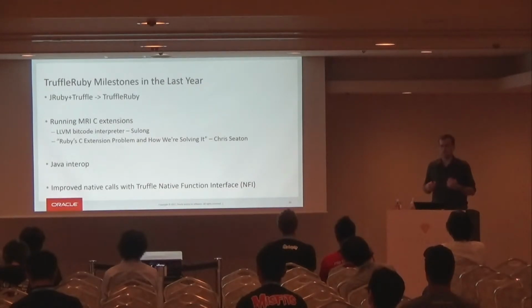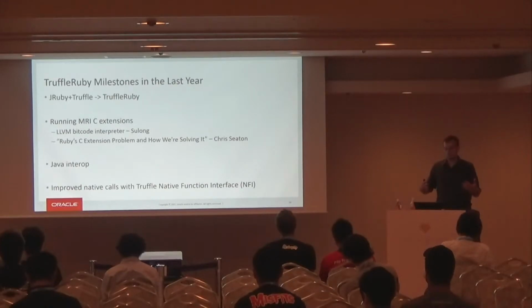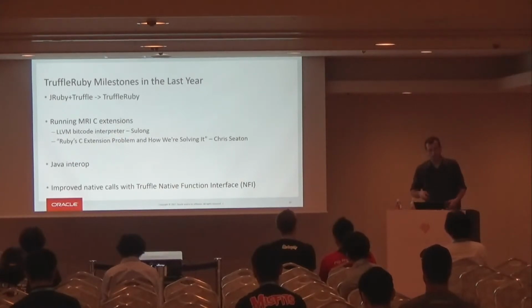The way we achieve this is with an LLVM bitcode interpreter called Sulong. Chris Seaton, who's on our team, gave a talk on how all this works at last year's RubyConf. So if you're interested in that, I urge you to go check out that talk. The reason we don't have 100% compatibility is the MRI C extension API is quite vast. So we need to provide implementations for each of the rb_ functions or the various macros. I think we've proved that the overall approach we want to take works, but we just need to fill in these implementations. So we've been trying to prioritize the extensions we're going to work with first.